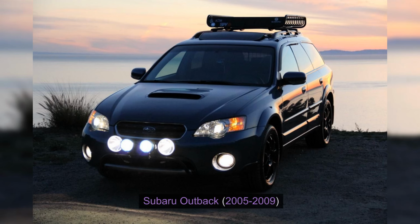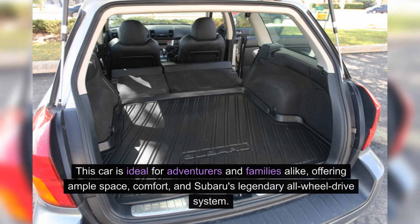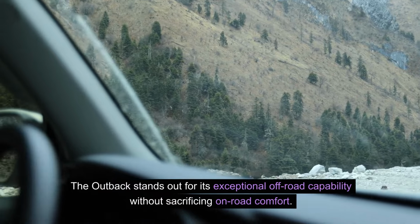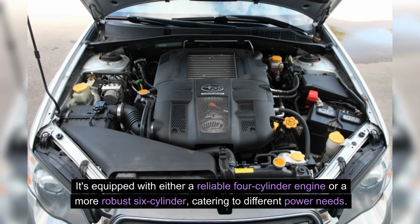4. Subaru Outback, 2005-2009. At number 4, the Subaru Outback for 2005-2009. This car is ideal for adventurers and families alike, offering ample space, comfort, and Subaru's legendary all-wheel drive system. The Outback stands out for its exceptional off-road capability without sacrificing on-road comfort. It's equipped with either a reliable 4-cylinder engine or a more robust 6-cylinder, catering to different power needs.